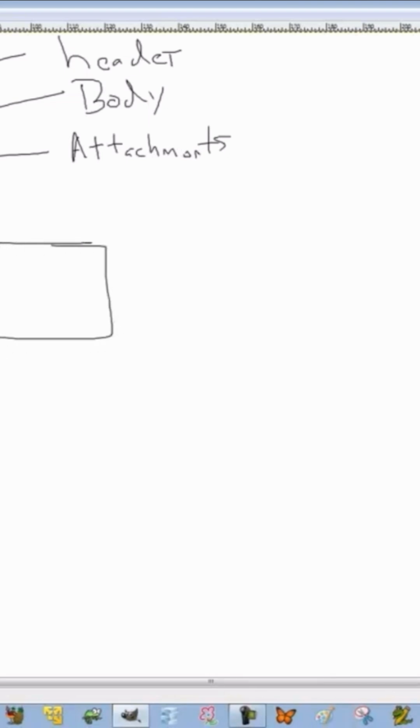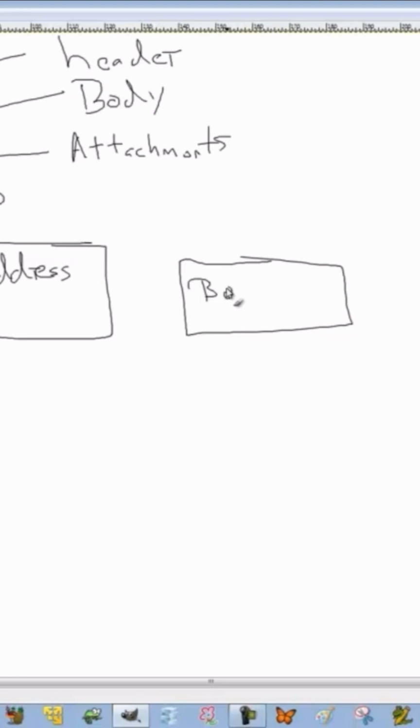So postcards have a stamp. They have an address. And then on the back of the postcard, usually you have a little area to write. That's your body. And then you send a message to somebody through the mail.